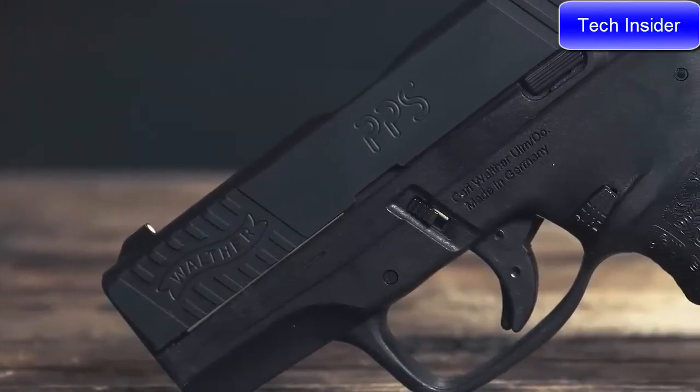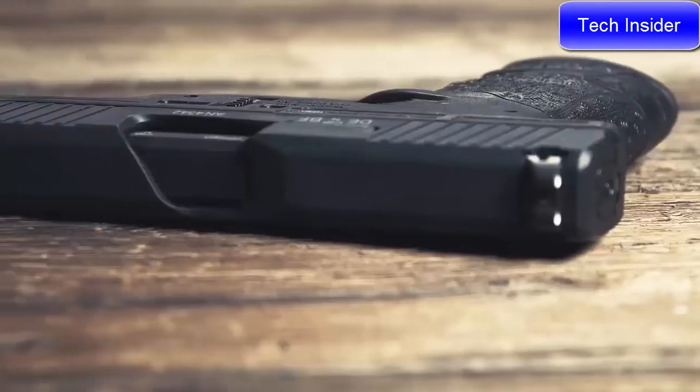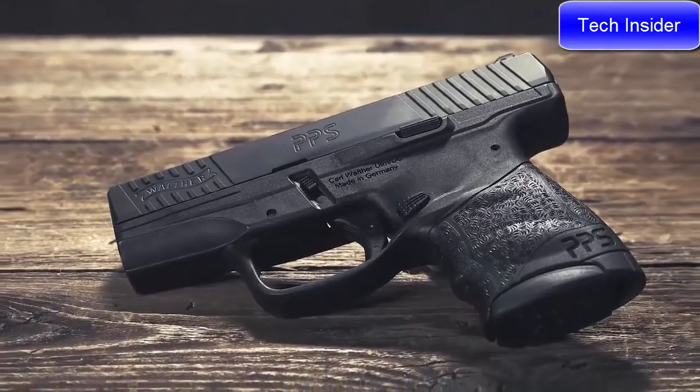Weighing in at just over 21 ounces, the Walther PPS M2 is only 1 inch wide, making it easily concealable. The overall length is 6.3 inches with a barrel length of 3.2 inches. Stop by your local Walther dealer and check out the PPS M2 for yourself.